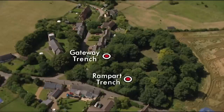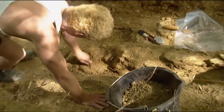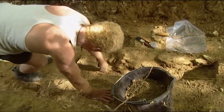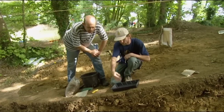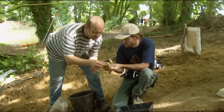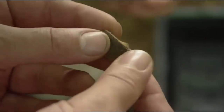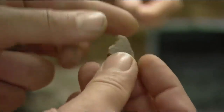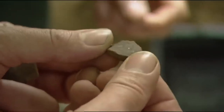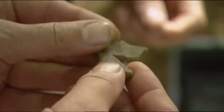There's good news to report from our trench across the rampart, because it's looking like we're starting to find dating material. We're actually digging out this slot here, this tongue-shaped slot we found last night. We're cleaning it out, doing a half section of it, and we've just found these 2 sherds of pottery. Well, this bit's late Saxon, about 900 to 1100. This other piece is a little bit later, 11th, 12th century thereabouts, but it all still dates to round about the time of the construction of the castle.